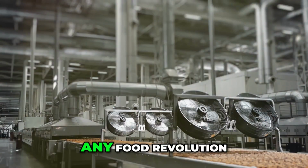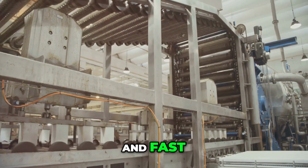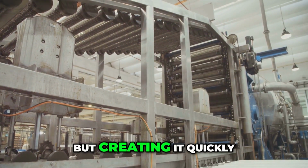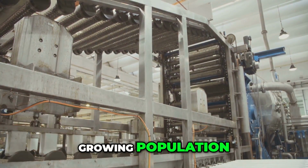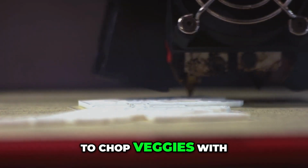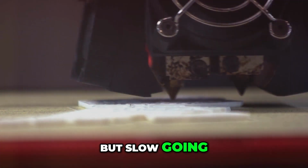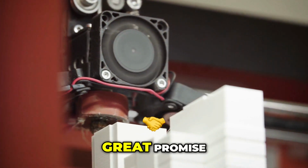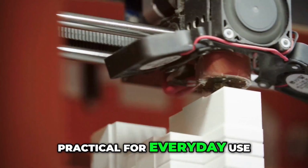Here's the thing about any food revolution. It's got to feed a lot of people, and fast. The challenge is not just about creating food, but creating it quickly and efficiently to meet the demands of a growing population. Right now, 3D food printing is a bit like learning to chop veggies with your non-dominant hand. It's precise, but slow-going. The technology is still in its infancy, and while it shows great promise, it needs to speed up significantly to be practical for everyday use.